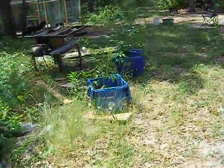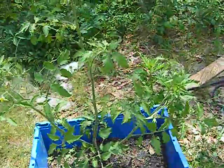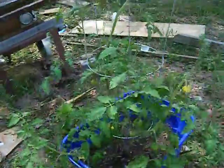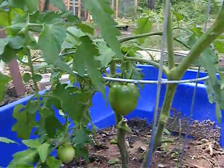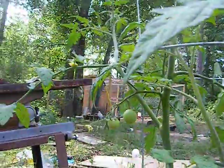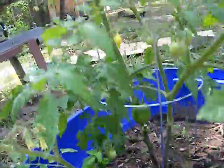Up here, this is a Cherokee purple tomato. It's doing fair, not as good as my Black Prince. And I have a tomato, and another tomato, and another 2 tomatoes. Doing good on this one.